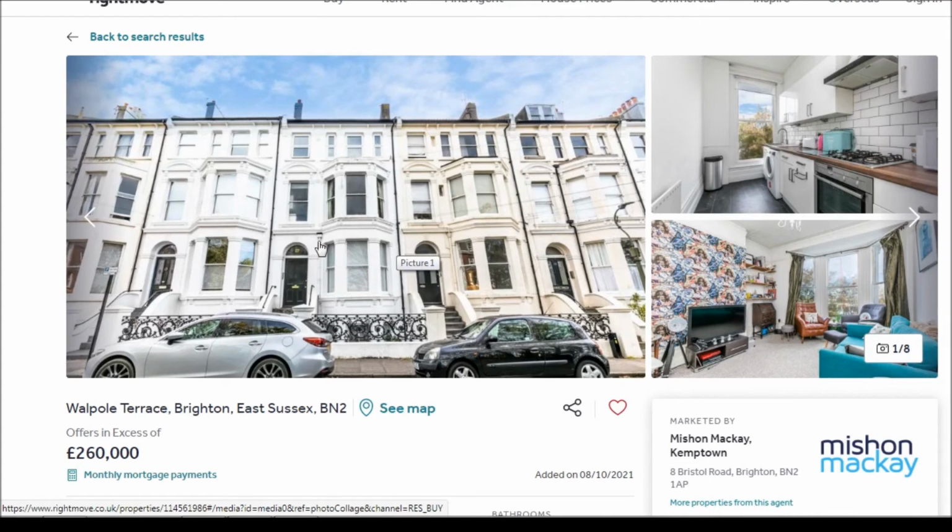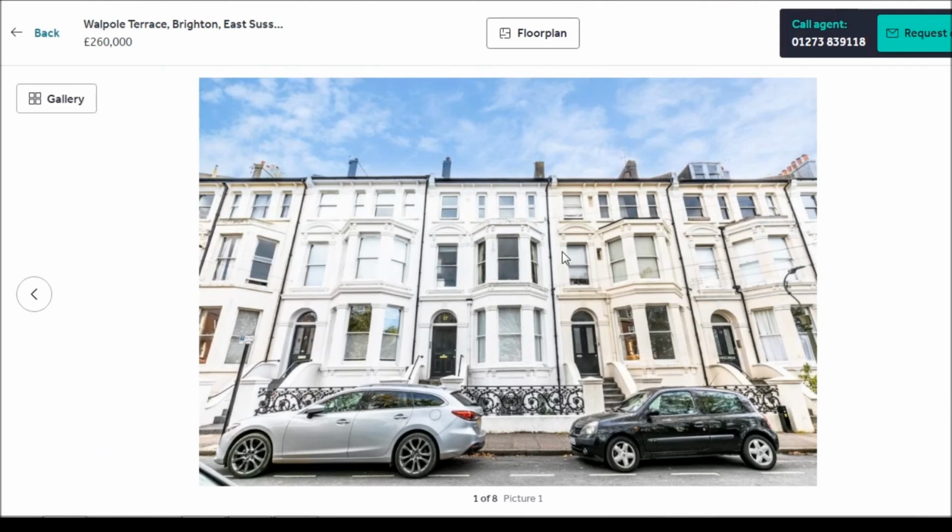So really lovely looking building there with bay windows at the front. But obviously it's a flat, so it's only going to be part of that building. But let's take a look. So yeah, great looking terraced places along there. I'm assuming most of those are probably flats, or some could be just one house, I guess.